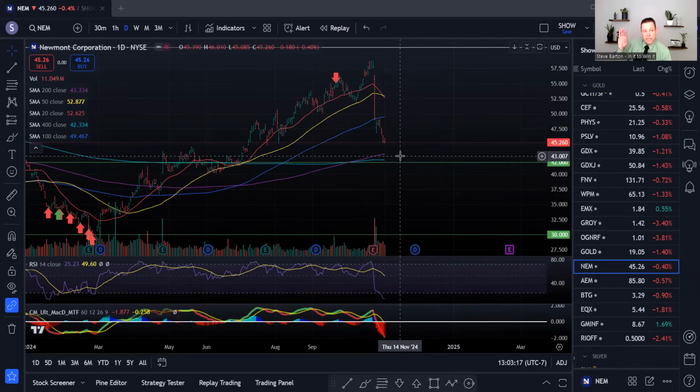I believe it was Tuesday or Wednesday, and the miners were going down, which is a rare scenario. Usually, if gold goes up, the miners go up. If gold goes down, the miners go down. But this one, the physical metal was going up and the miners were going down, which is usually a precursor to let you know that the physical metal is about to drop. And I saw that, so I didn't put the option in.